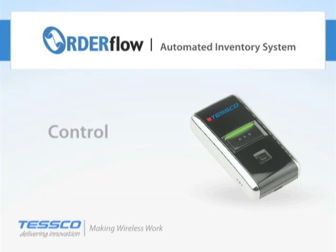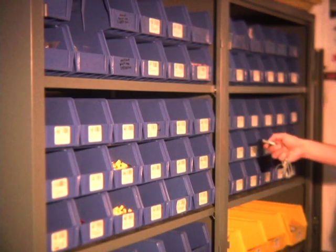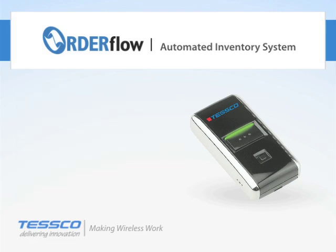Control. With Orderflow, both purchaser and installer can order with confidence knowing that they will receive the correct products, quantity, and streamline purchasing by eliminating excess inventory. The inventory management solution helps us to basically stay organized. It keeps making sure that we have all the products that we need on a day-to-day basis.